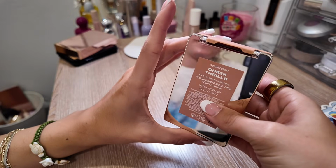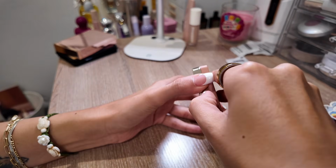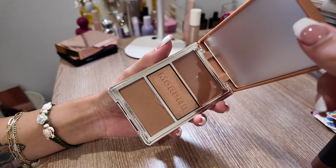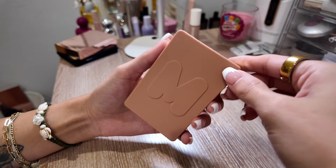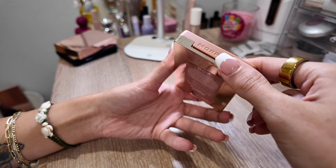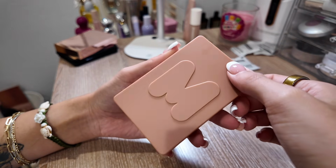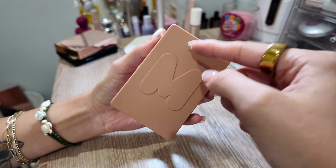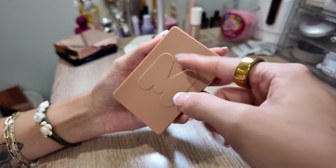This is the Morphe Cheek Thrills in the shade Sunset Swim. I'm pretty sure this is supposed to be like a bronzy blush, but I used it as a bronzer. Honestly, not that impressed. Like, it's okay. It's like the Patrick Ta, so if you didn't want to spend money on the Patrick Ta, the Morphe is a good way to go. But I'm going to be giving this away because it's new, but I don't really gravitate towards it.